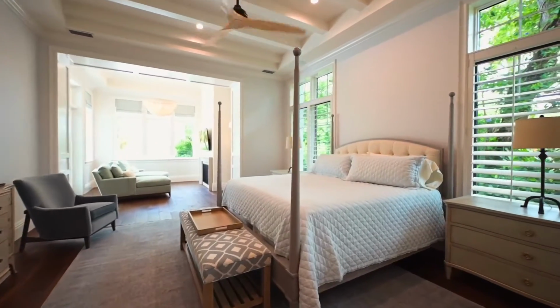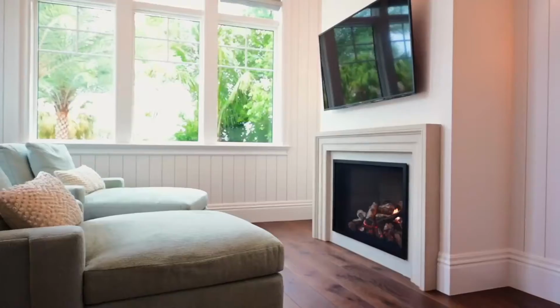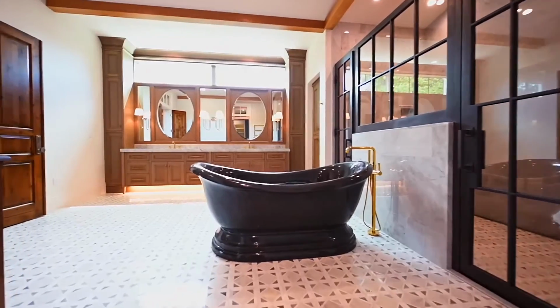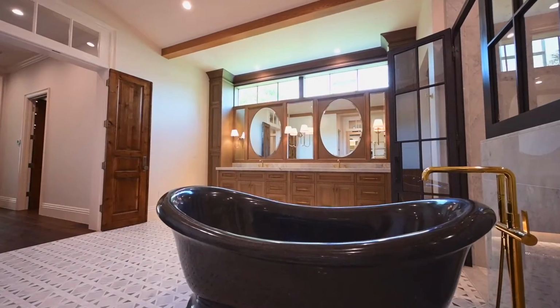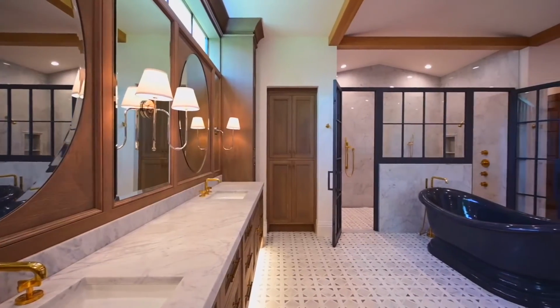One thing that we really wanted to conceptually create for her is this oasis in the master. So this is a little piece of Virginia for her. So then we come into the master suite, master bathroom. One of my favorite parts of this is the granite bathtub. And this is all made out of one solid piece of granite. And then we've got this really amazing vanity with storage on both sides.